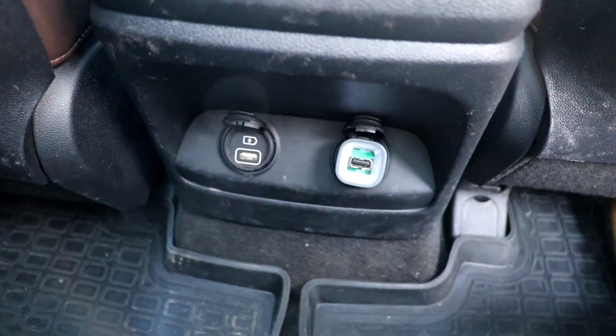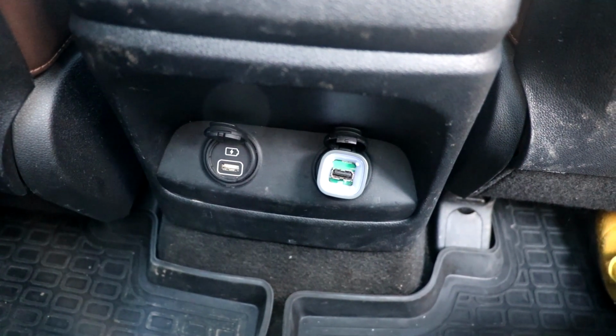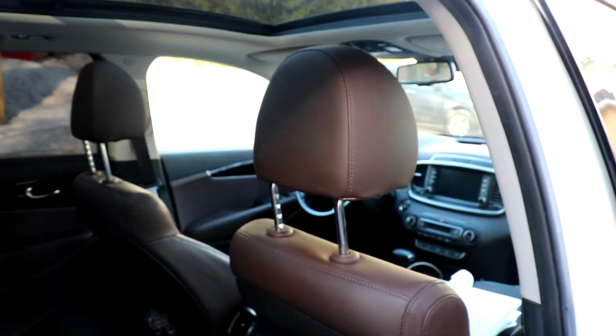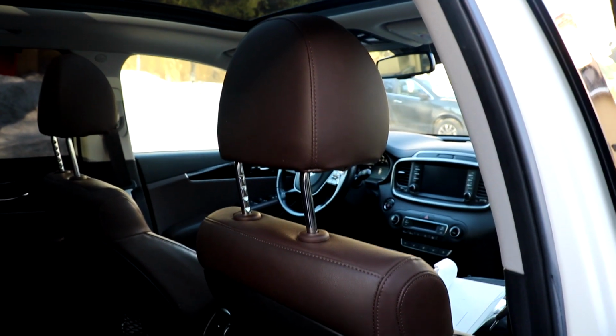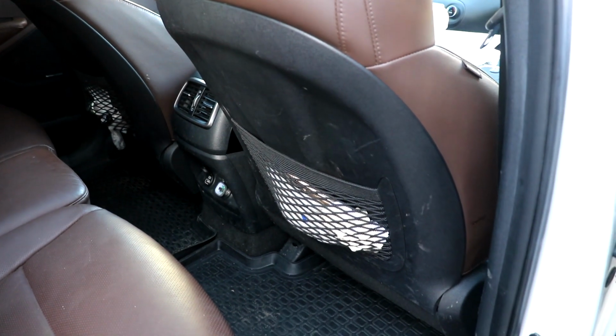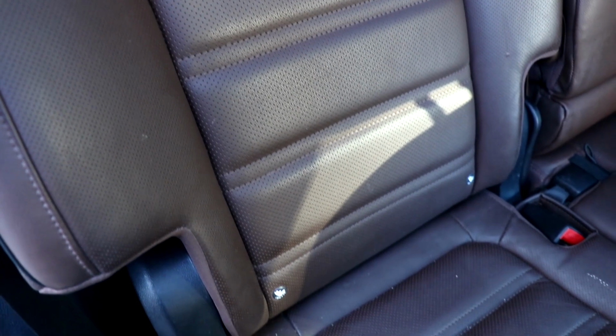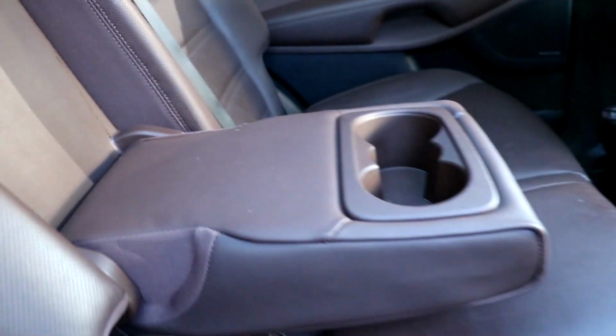Below the air vents we have a 12-volt power socket and a USB one. Behind the front seats we have netted storage pockets, which are great, but the disadvantage is you can see what's inside them, which I don't like. The two outer seats on the rear have ISOFIX points, which all cars should have these days. Pulling down the central armrest, we have two cup holders.